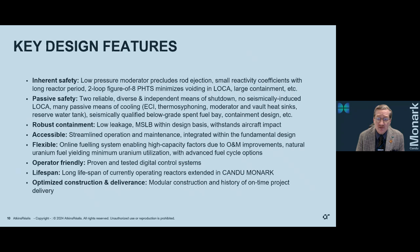I mentioned that thing about SL1. In a CANDU reactor, if you exceed prompt critical, you don't have this multiple order of magnitude change in reactor period. Increasing supercriticality always reduces reactor period, but it happens much more gradually in a CANDU. Having a 2-loop figure of 8, that's most CANDUs, not absolutely all of them, but that minimizes the amount of voiding that can happen in any loss of coolant event.